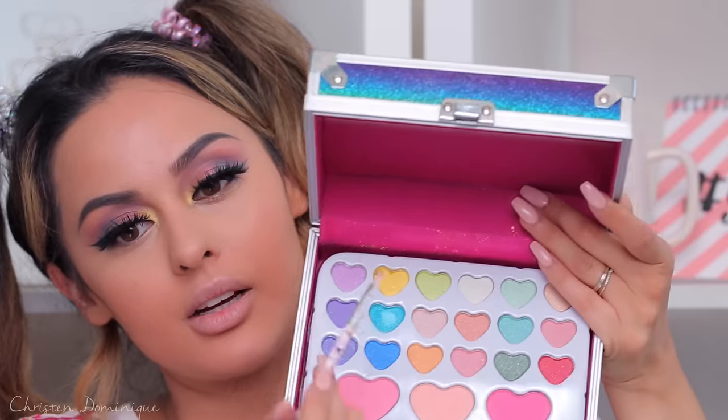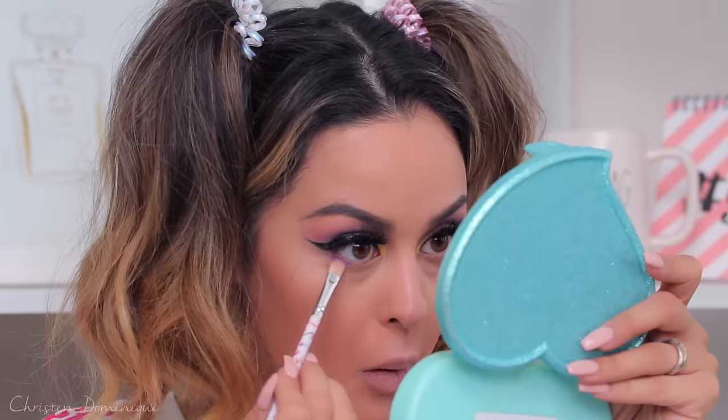This powder is bringing my under eyes back to life. I love it. Ooh. Since we're here, I'm just gonna go down the nose on the Cupid's bow. I'm gonna go back into the eyes on the lower lash line, and I'm going to put a bright purple right here. Okay, so for sure, this setting spray helped with the eyeshadow. For sure.